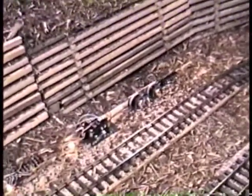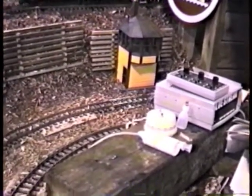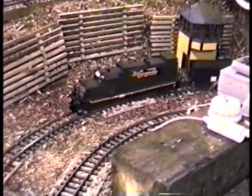The second rear rheostat back there controls the speed of the second block, which we call the slowdown block, which is this track approaching the main block. When the block is red, it'll bring trains in at a reduced speed. Now the block is green right now, so the diesel's just going to go through at regular speed.